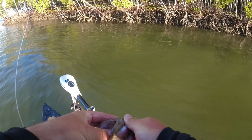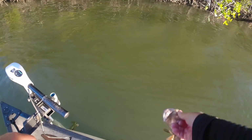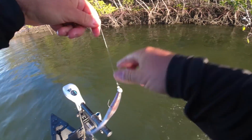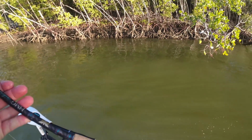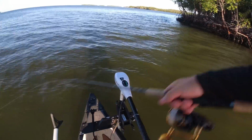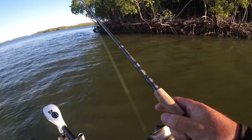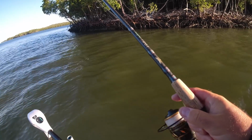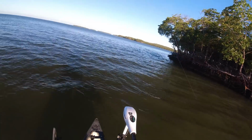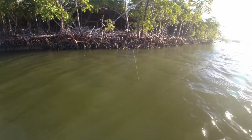I was really hoping you just weren't pulling up a stick. No, I knew that was a bite. I was hoping it was just, didn't realize he was hooking those. I think it just goes straight down. There we go. That's gotta be Goliath. That's gotta be.